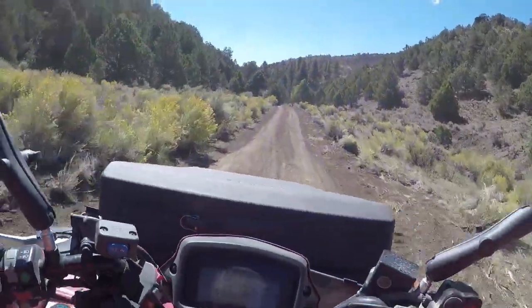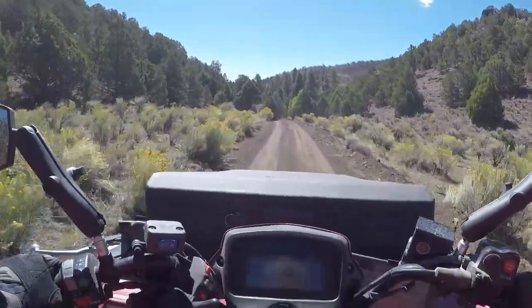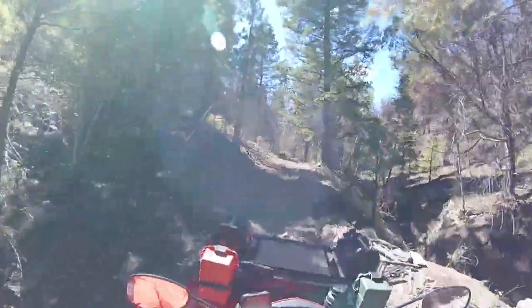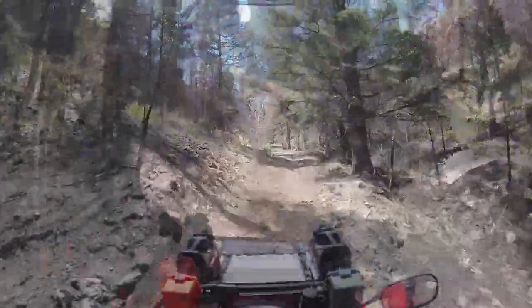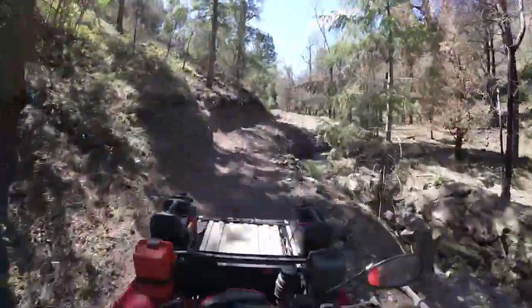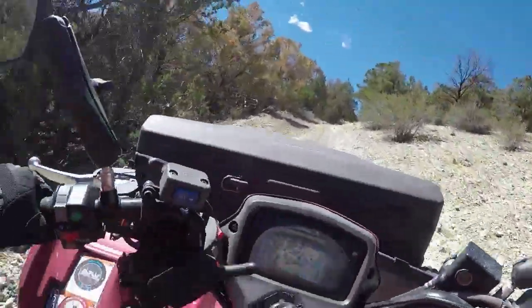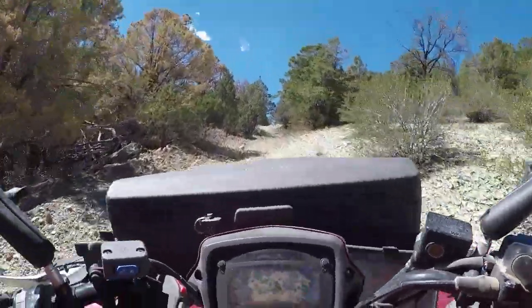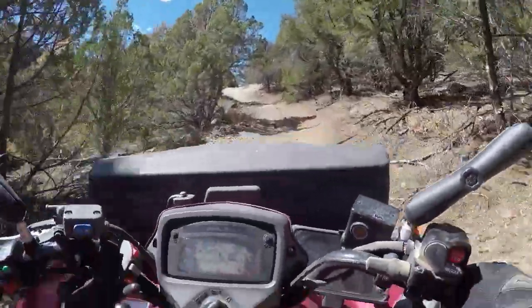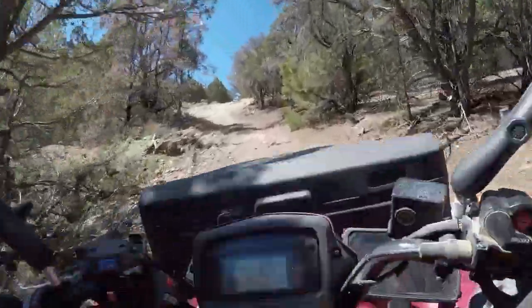50-inch trail number 2. Forest road turned into a 50-inch trail. Woo! It's got some good hill climbs. Still on trail number 2.